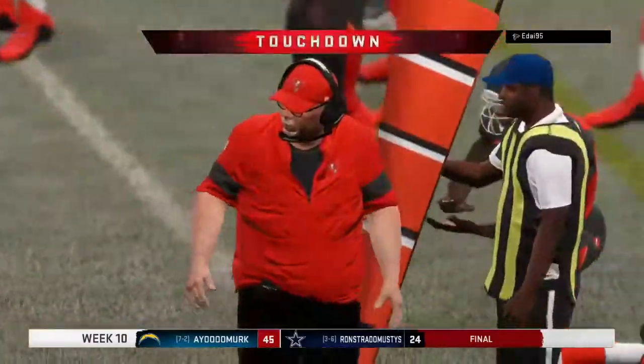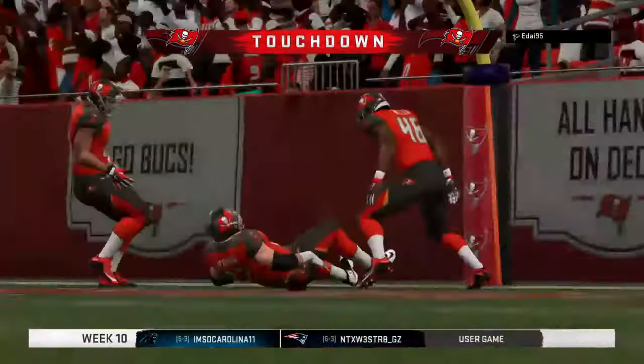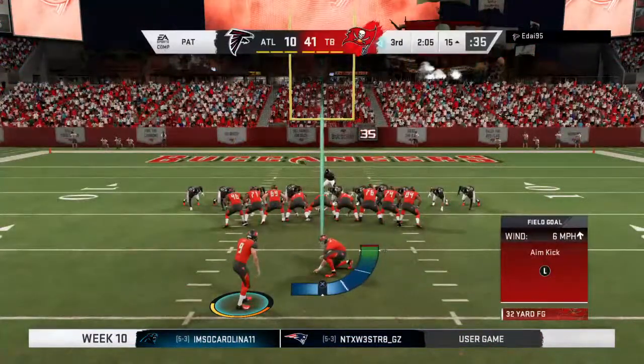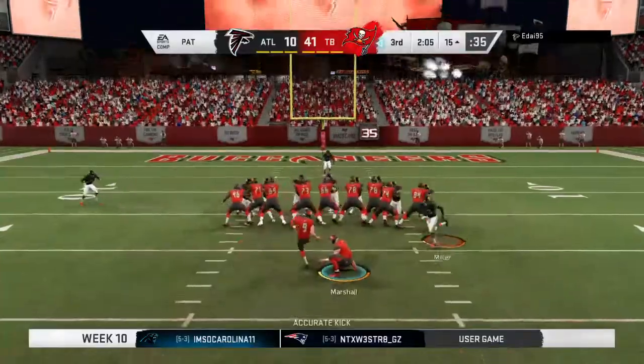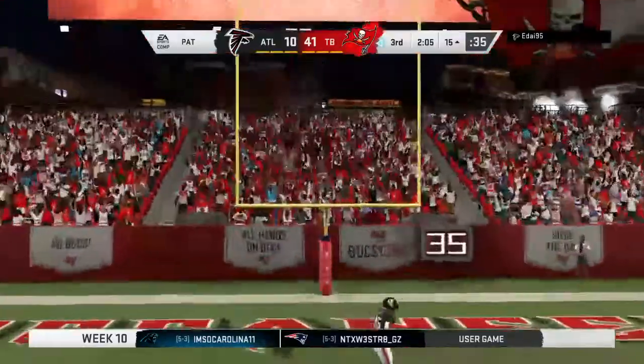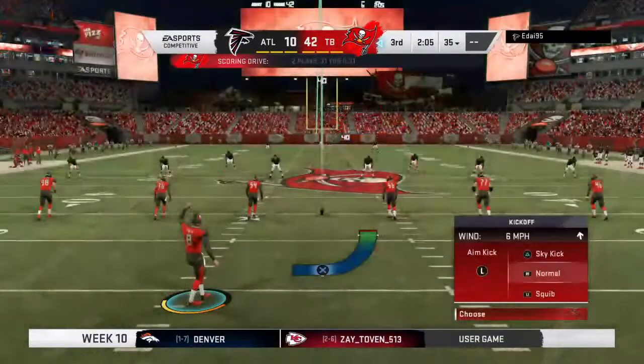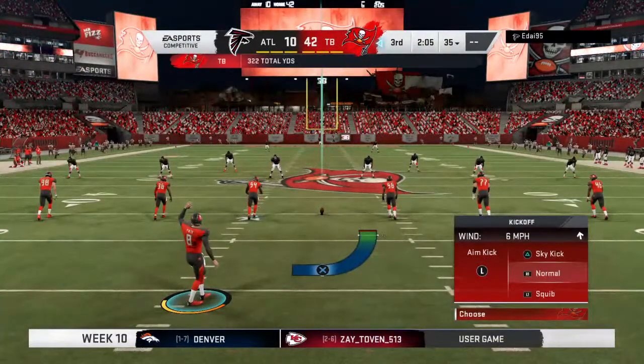Caught by Nelson. And he's into the end zone. Touchdown, Buccaneers. As his guys continue to put this one out of reach. Extra point by Gay is up and good. And the lead will swell by one more.